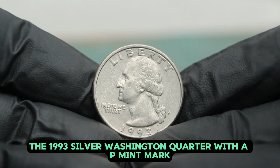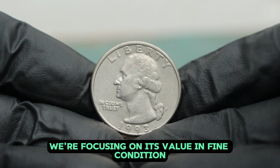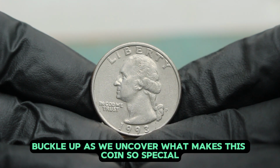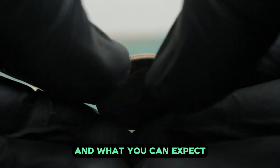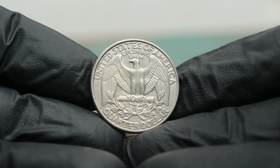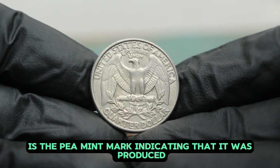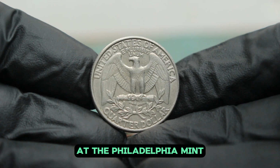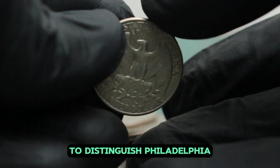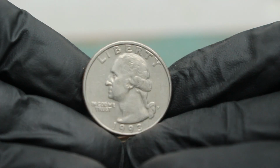Next up, the 1993 silver Washington quarter with a P mint mark. Specifically, we're focusing on its value in fine condition in today's auction market. Buckle up as we uncover what makes this coin so special and what you can expect if you're looking to buy or sell one. What makes this particular coin stand out is the P mint mark, indicating that it was produced at the Philadelphia Mint. This mint mark was introduced in 1980 to distinguish Philadelphia minted coins from those minted in Denver and San Francisco.